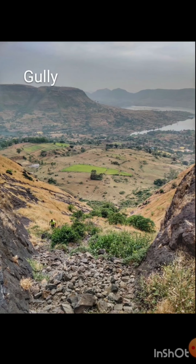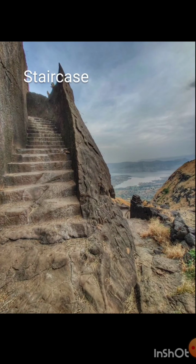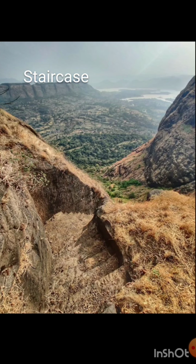Again, we get up through the gully that connects both the hills on which both forts are located. Good views on the valley again below, filled with water. Initially we climb up the Nimgiri fort, which has a beautiful majestic rock cut staircase to the top. You can see it is cut out completely out of the mountain. Must have been quite an effort.